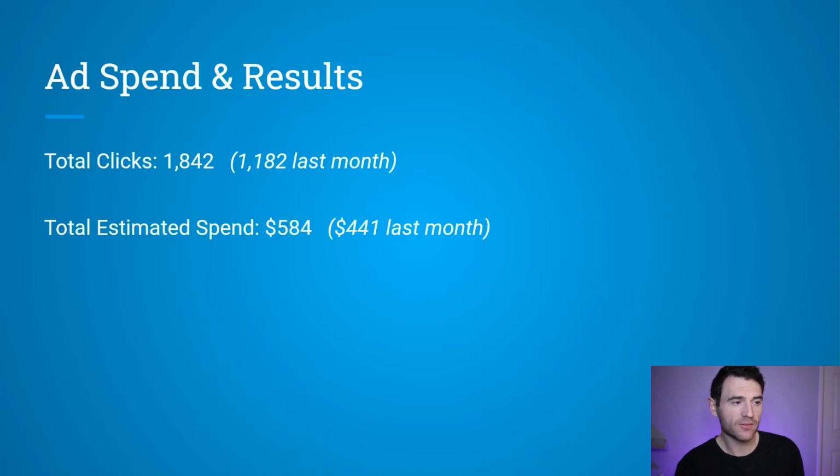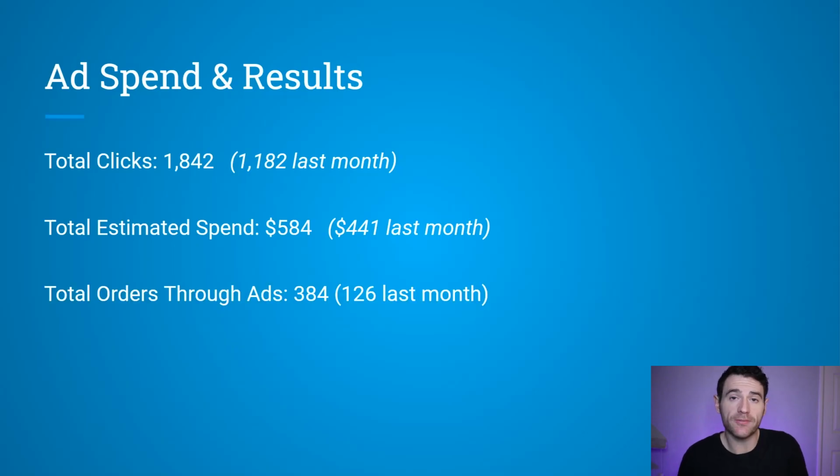I spent $584 on ads, which is definitely more than last month, but it's not a crazy amount of increase for the amount of extra clicks that we got. And then I received 384 orders through the ads. Now that's a huge improvement on last month.